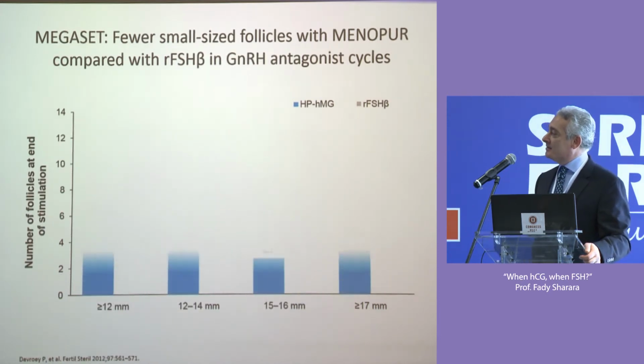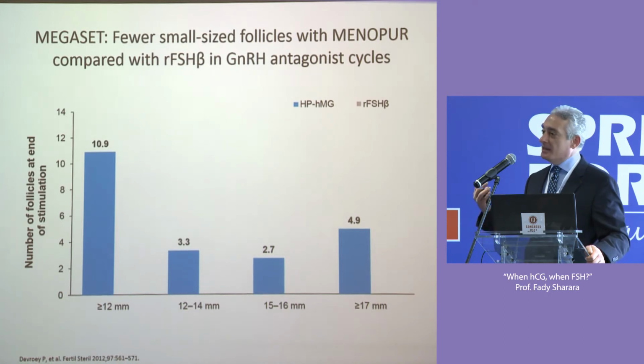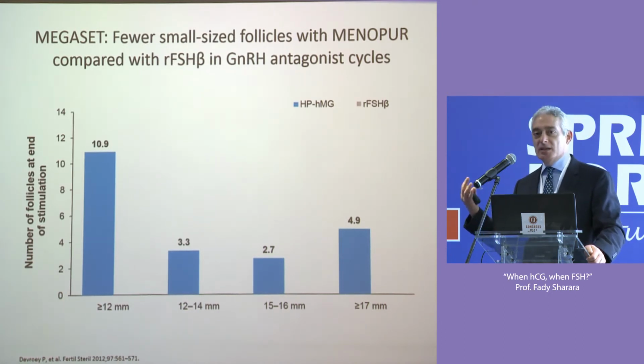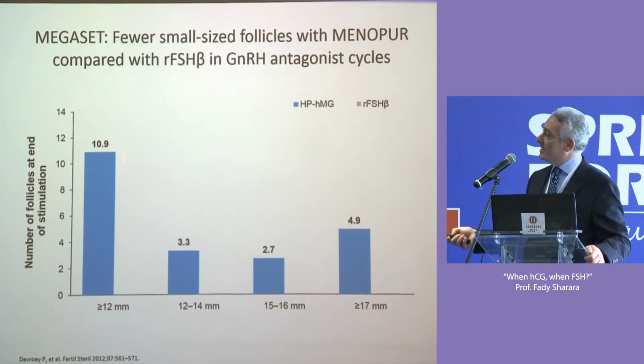Now, what about MEGASET? As you know, this is the paper that was published in February of 2012, using an antagonist-based protocol comparing Purigon versus Menopur.